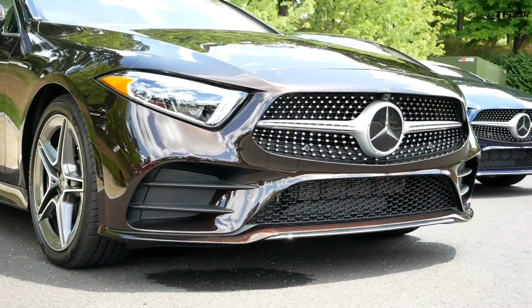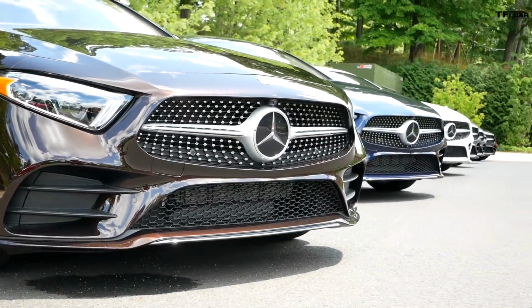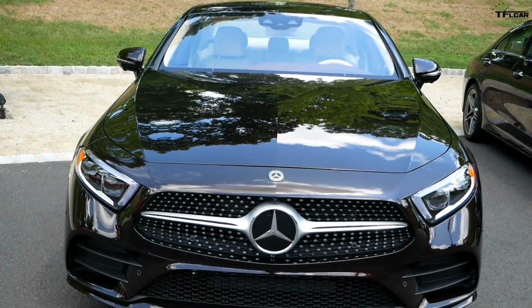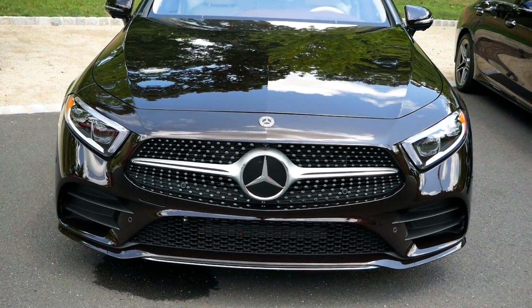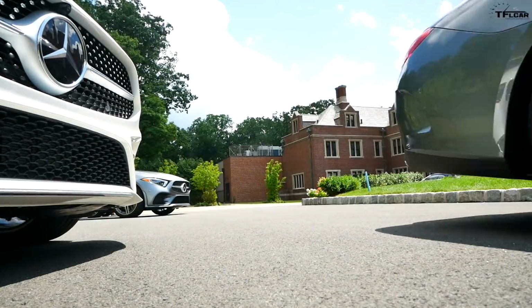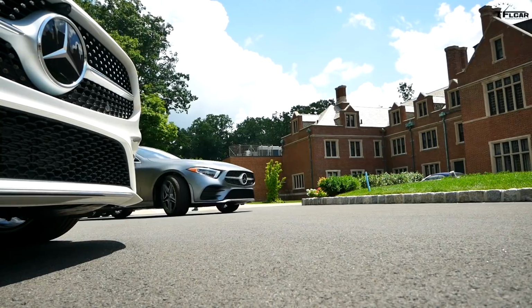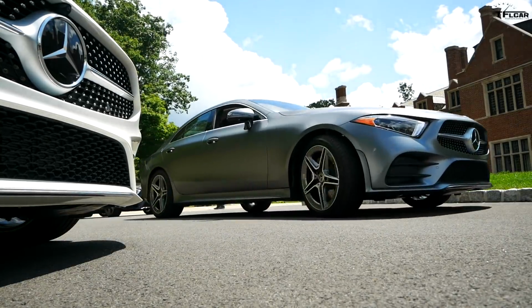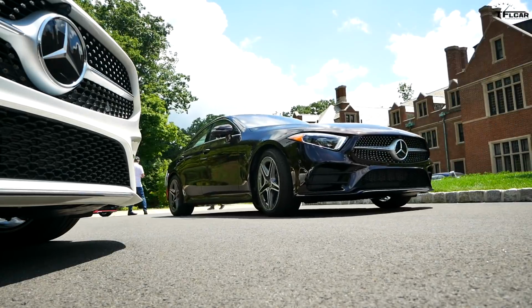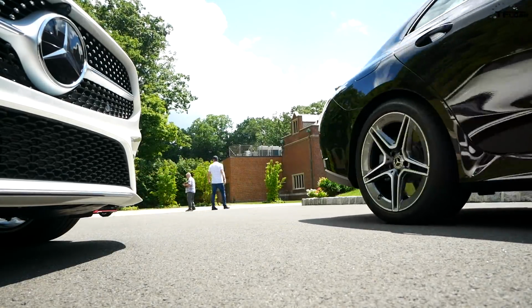The CLS Coupe is set to go on sale at the end of 2018. We should know more about pricing and fuel economy closer to the release date. Overall, the 2019 Mercedes-Benz CLS Coupe is a very luxurious place to be. I think the best way to describe the CLS is that it is simply a more stylish E-Class. It drives almost identically to an E-Class but forgoes practicality in the name of style while still maintaining daily usability.